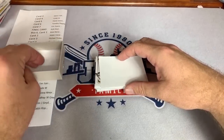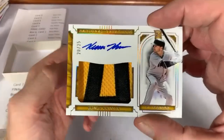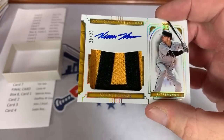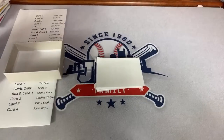Card number 7 is for Tim. We got 2 bonus cards coming up. So, Tim, you've got yourself a Kevin Kramer from the Buccos out of 25. Kevin Kramer. So we will put this one in a sleeve for you. Get your name on it. It's a little thick, so I'm going to put it in the team bag.